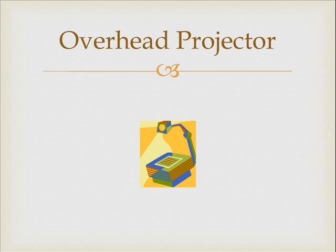The overhead projector was once an emerging technology in classrooms. It was used to display images inside the classroom. Teachers would copy worksheets onto a transparency sheet and use a non-permanent marker to write or draw on it. Afterwards, the markings could be wiped off and the transparency sheet stored for future use.